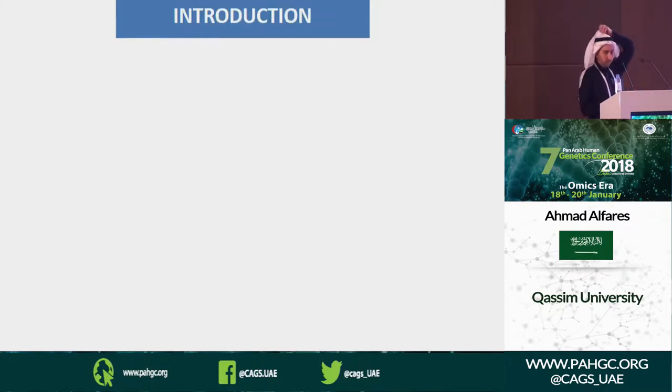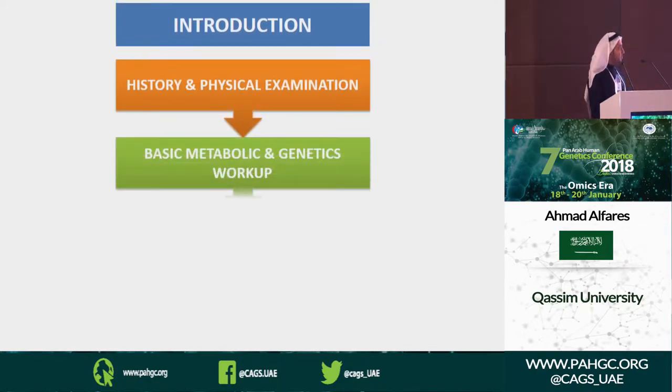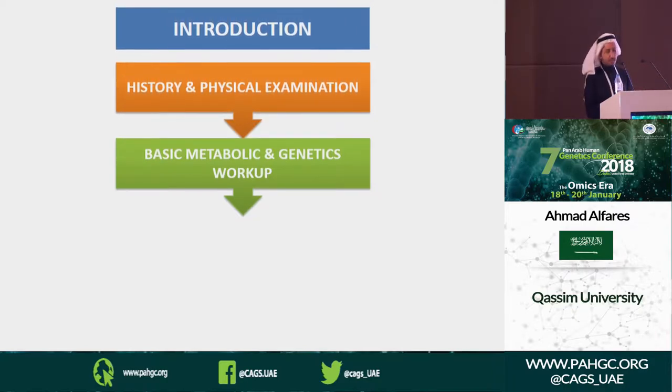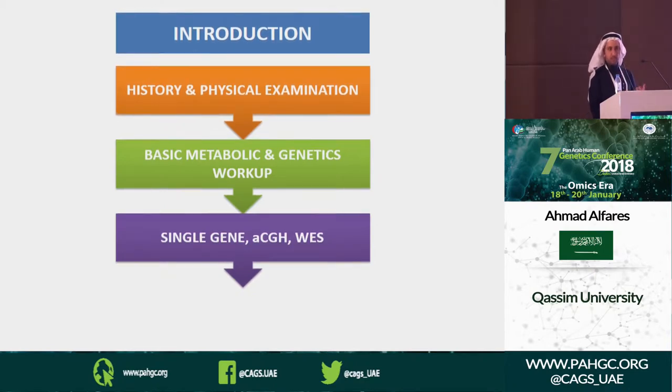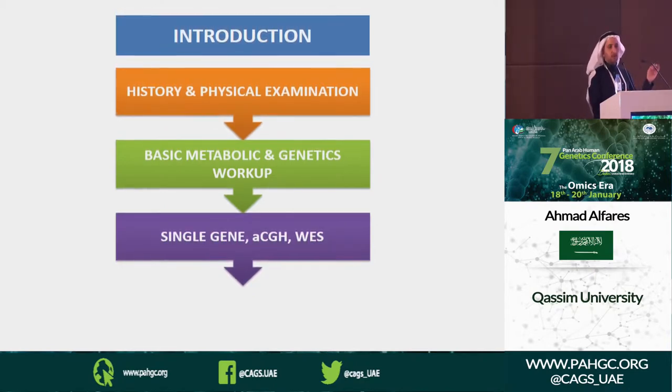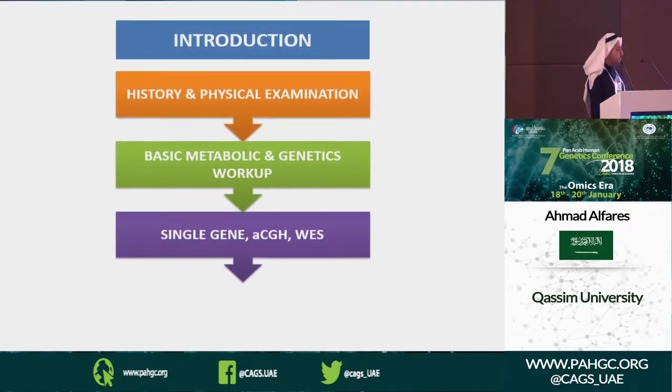I'm sure all of us in the clinic normally start with history and physical examination, then you do your basic metabolic workup and your genetic workup. If you are lucky or a good dysmorphologist, or it's a single gene disorder, you will go directly to that gene, or you will use high throughput testing modalities like array or WES.